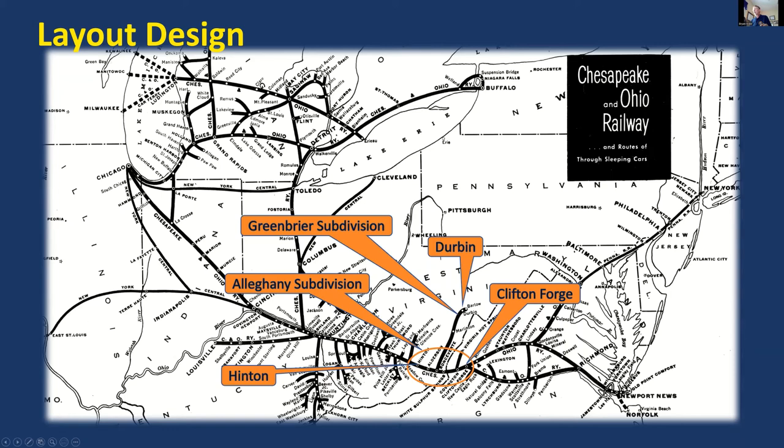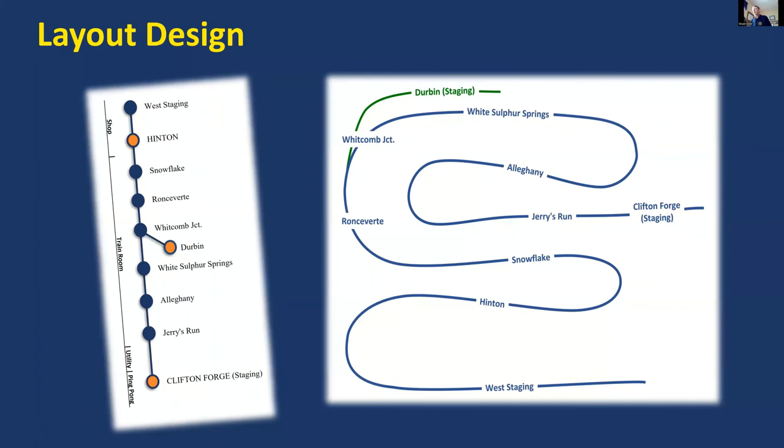This is schematically how it looks on my layout. The left-hand side, you can see that for what it is. The shape of the layout, if you will, is fundamentally what you see there on the right-hand side. The Clifton Forge staging area is out in what I call the ping pong room. It goes through a utility space and then comes out into a peninsula in the train room at a place called Jerry's Run, goes through a couple tunnels and comes out here at Alleghany, which is where a lot of action is relative to both coal traffic as well as passenger traffic.